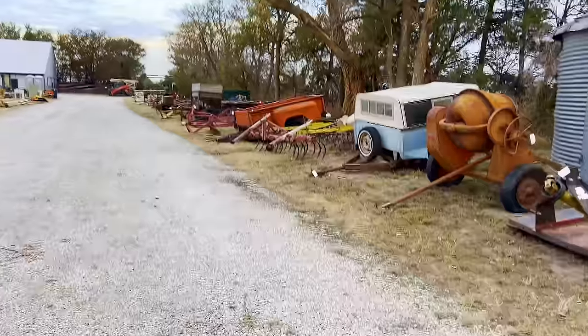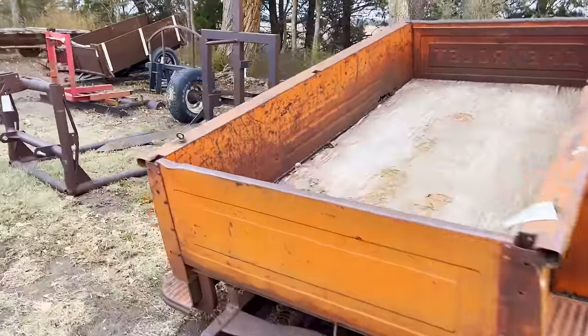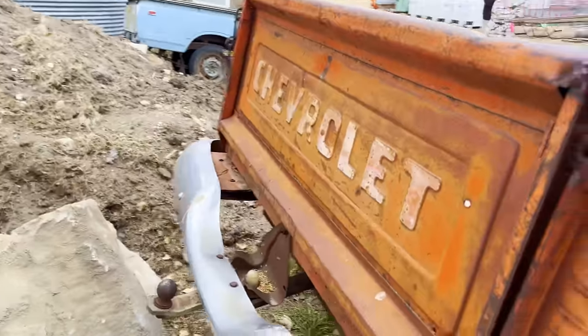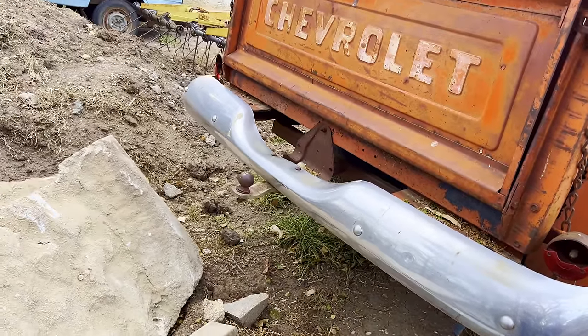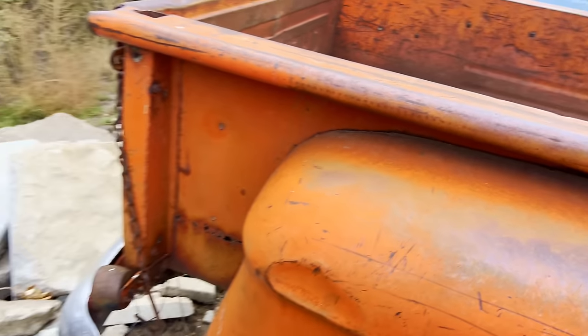Here's an old Chevy pickup bed trailer over here. Check it out. I'm number 112, I believe, so if you hear 112, you know I bought it. It looks pretty rotted, which is good for me, because what I want to do with it is cut it up for... Oh, it's got the light-duty rear bumper on it. It's a little bit tweaked, but it's still a fairly valuable piece. But yeah, it's just a rot box, so this is perfect for cutting up for furniture.